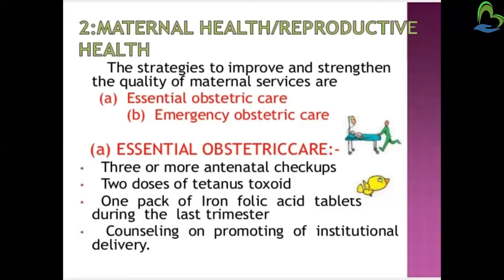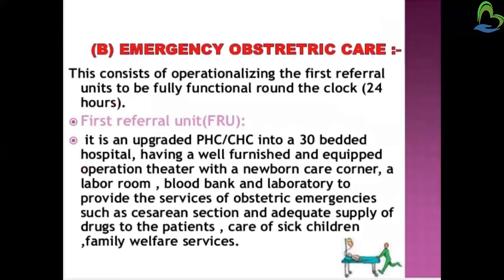Okay, so a woman should have more than 3 antenatal checkups during the antenatal period. Then she should take the 2 doses of tetanus toxoid. Then they will provide iron and folic acid tablets, and also calcium tablets. Then counseling on promoting institutional delivery. The woman should be encouraged for institutional delivery. Then the second is emergency obstetric care.